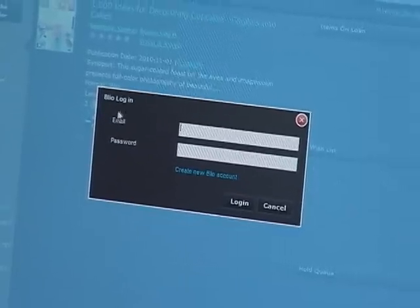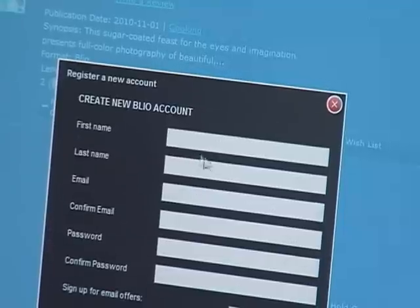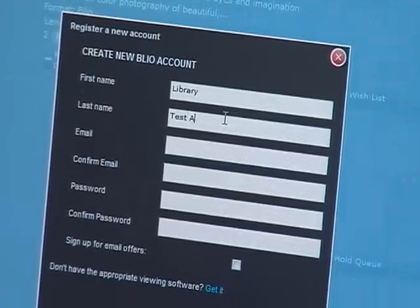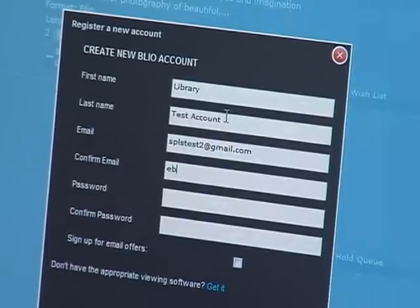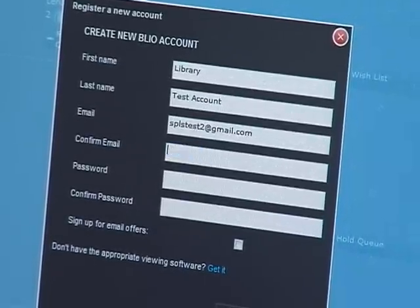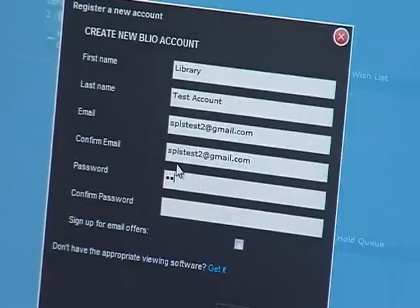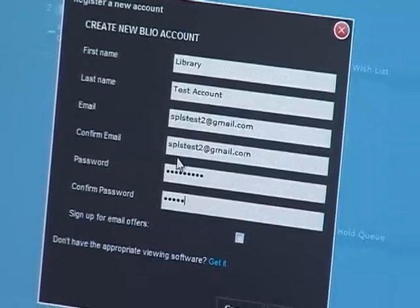And then it will ask for your Blio login. Well, we don't have a Blio account for this one yet, so we can go ahead and create a new Blio account. So pretty much, as you're doing this, it's really prompting you through what you need to do. So it's just like setting up, I assume, any online account? Yes. Valid email address, password, typical information on that. And your password can be whatever you want it to be.